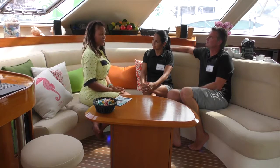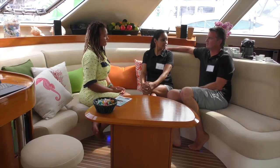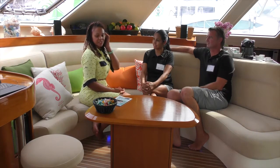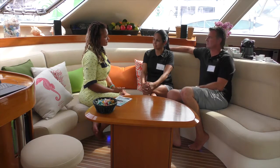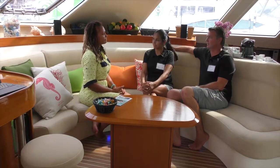So she is a 57-foot Lagoon. It's a 1998 model, just been refitted. She looks great, by the way. I've been on this boat before and there have been some improvements. We've done some changes. The whole boat's been repainted, new non-skid, new anti-slip decks as well. And we've done some interior refitting and some electronics, speakers outside, and also Wi-Fi for the whole boat, unlimited Wi-Fi.